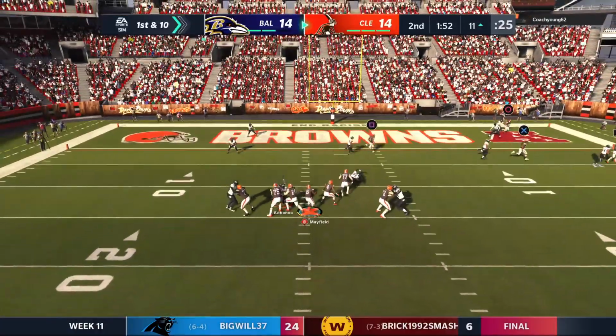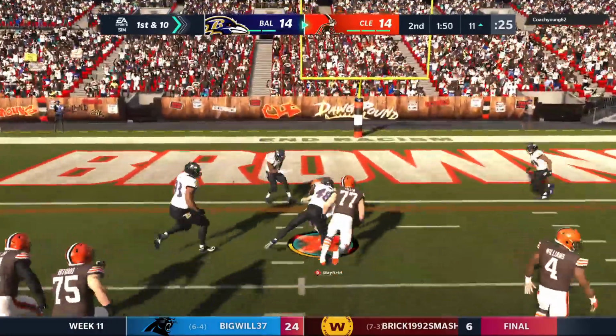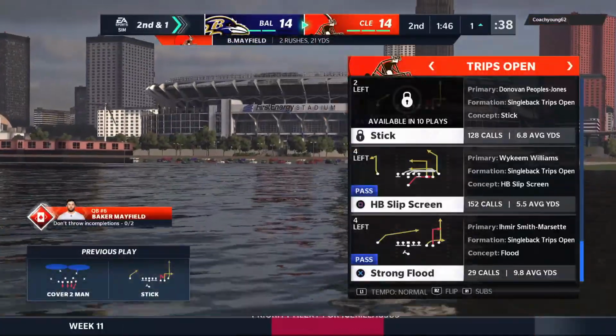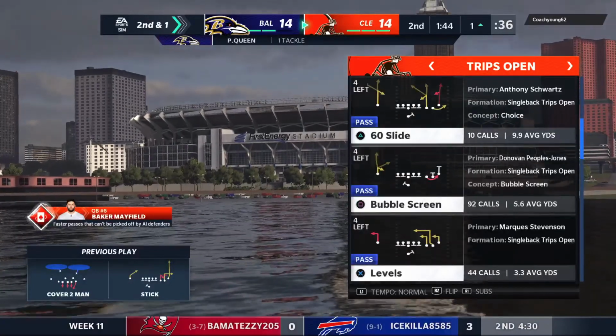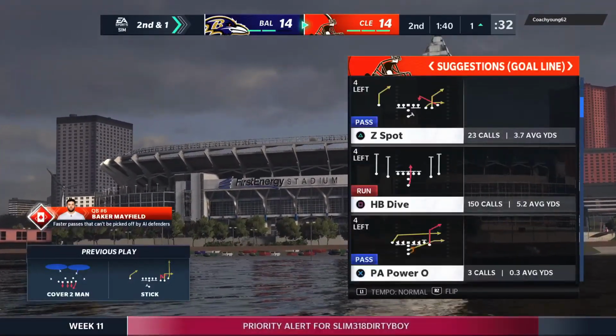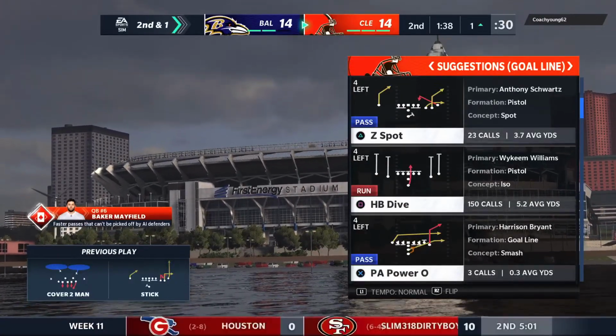Mayfield to throw it. And he'll be brought down right on the edge of the goal line at about the 1-yard line. He'll wind up getting 9 after tucking it and running, so it'll leave him with 2nd and a yard.